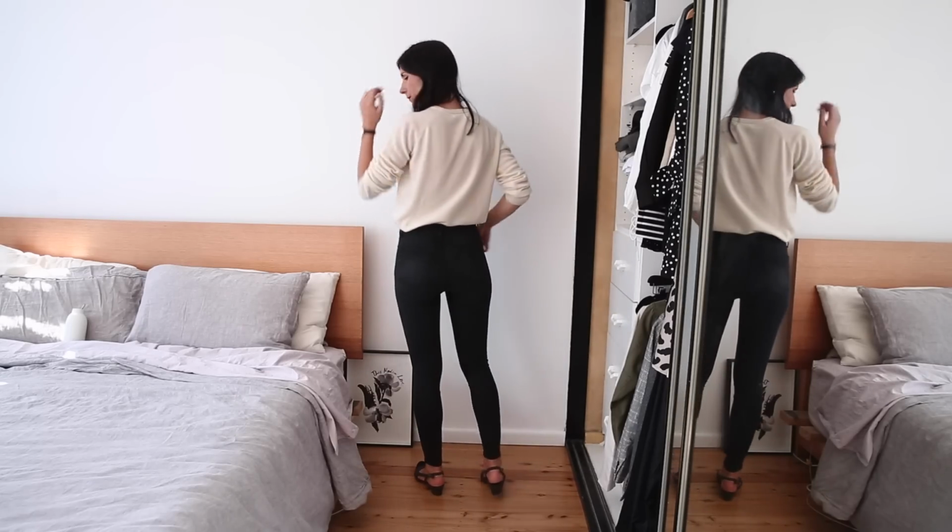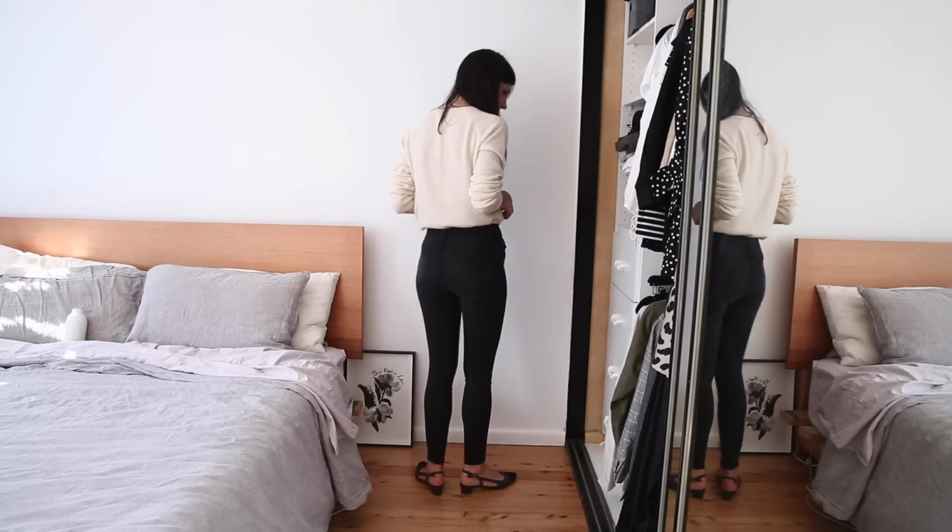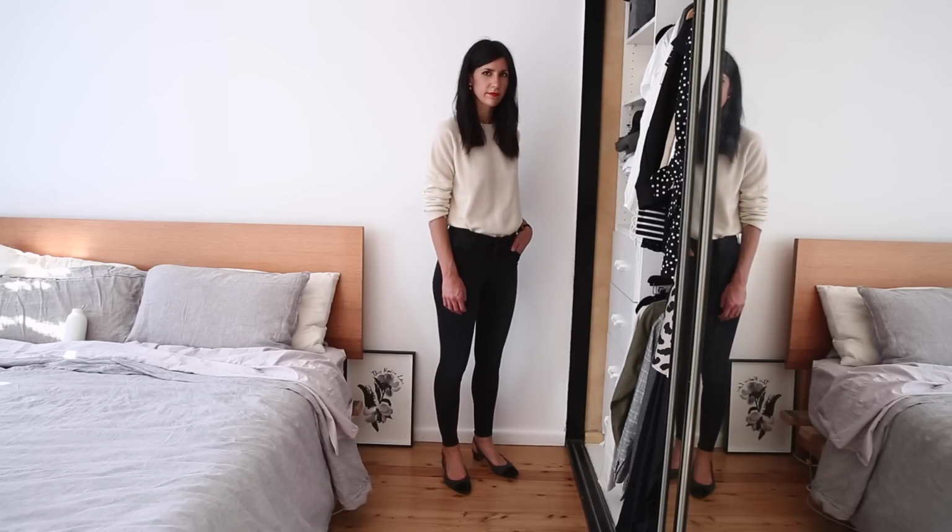Denim skinny jeans. They have more of a mid-rise though, so they come, I don't know, 2 fingers down from my belly button. They are super comfortable. So these are an incredibly stretchy pair of jeans. I would say if you like the look of the mother jeans but you don't want to pay that price tag, these are a really good alternative.